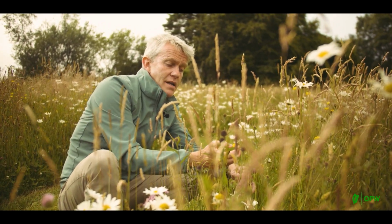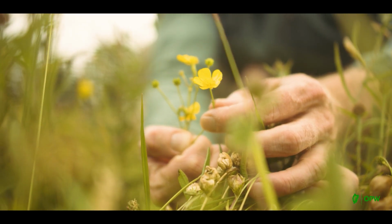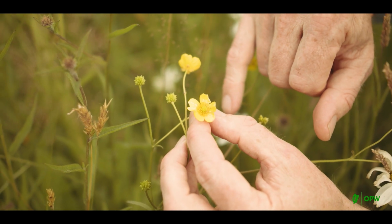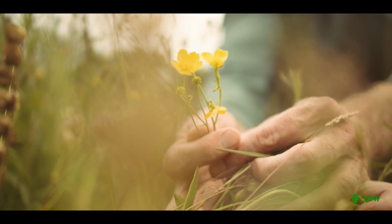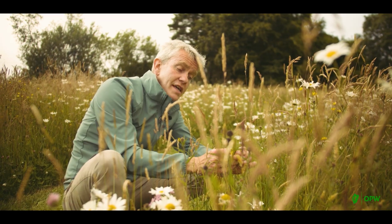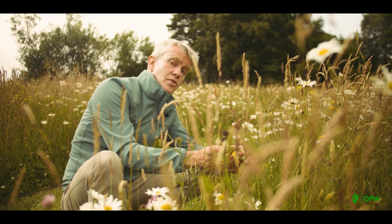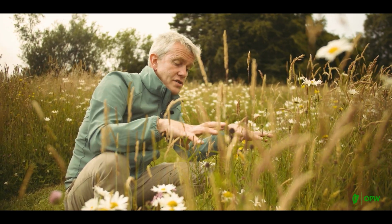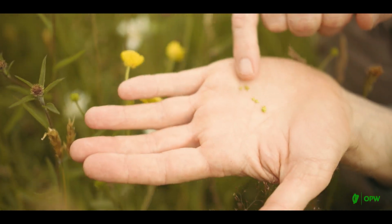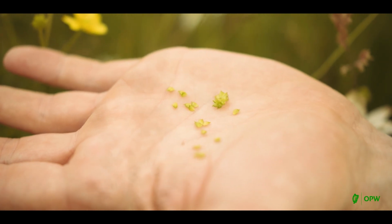The shiny petals of the buttercup, they are really, really obvious, really visible to the pollinating insect. Once it lands on there and it pollinates the flower, well then that flower, of course, turns into seeds. And you can see the little seed heads on the inside of the buttercups. And in time, they will dry out over the next few weeks, turn brown, and they will fall down into the ground. And that will be next year's meadow buttercups, ready to compete with all the other grasses here in this beautiful wildflower meadow.